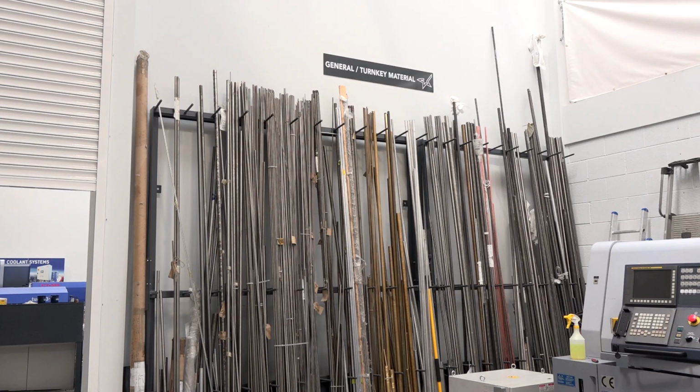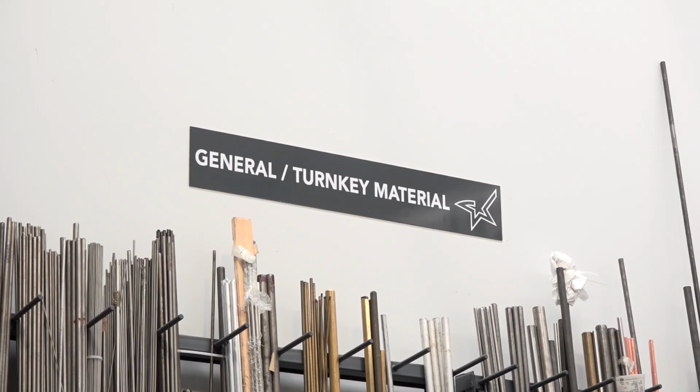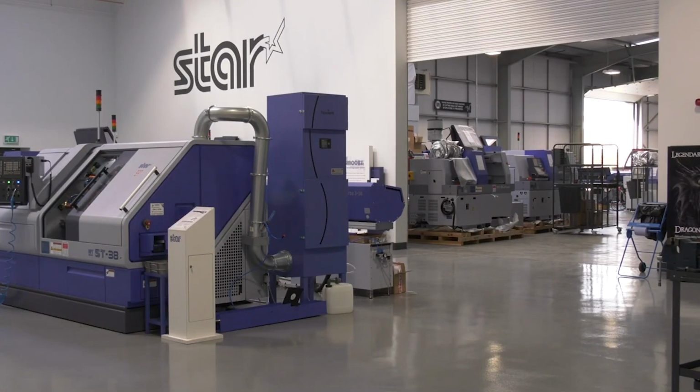I think on the turnkey side we've been very busy. Obviously risk-free investment really for our customer base on that side. Why is that a risk-free investment? Well, obviously it's down to us to make sure the part runs on the machine and it's all within tolerance. So yeah, we often get lots of turnkey work here. It's good security for the purchaser, isn't it?